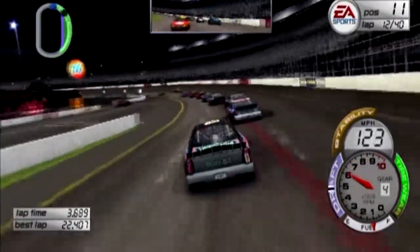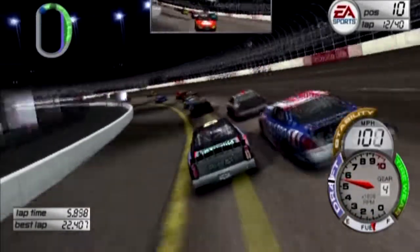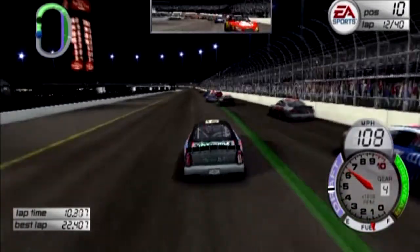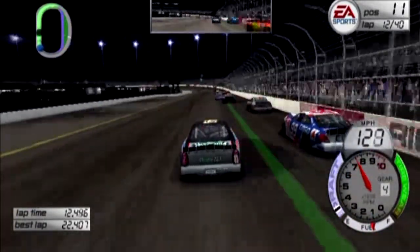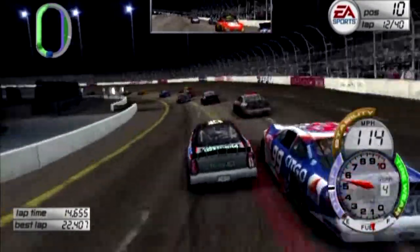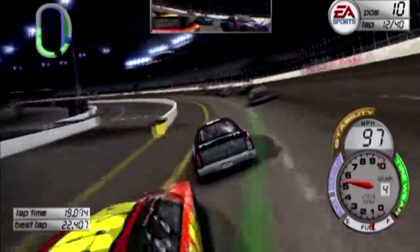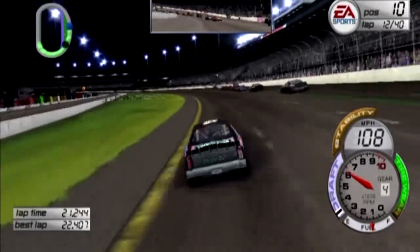We're trying to keep Frank Kimmel behind us. We go to the inside of Jeff Burton. Looks like there was a little bit of a stack up there that's going to allow me to get to the inside. Oh boy, shot up the track just a little bit. Ooh, contact with Frank Kimmel.